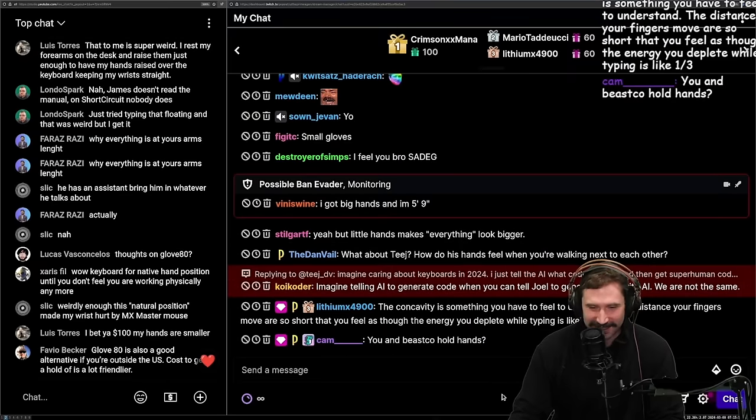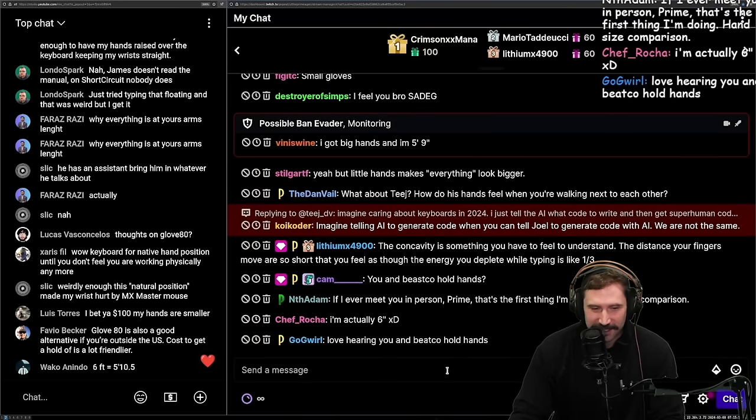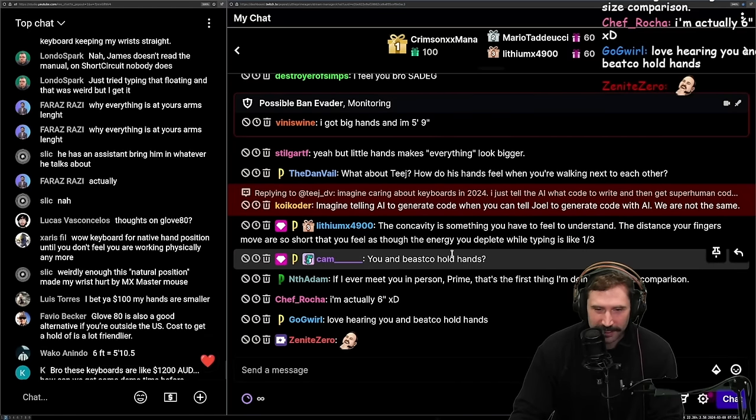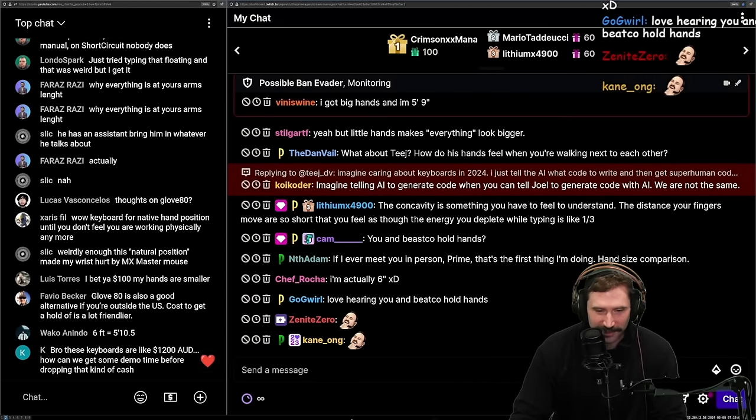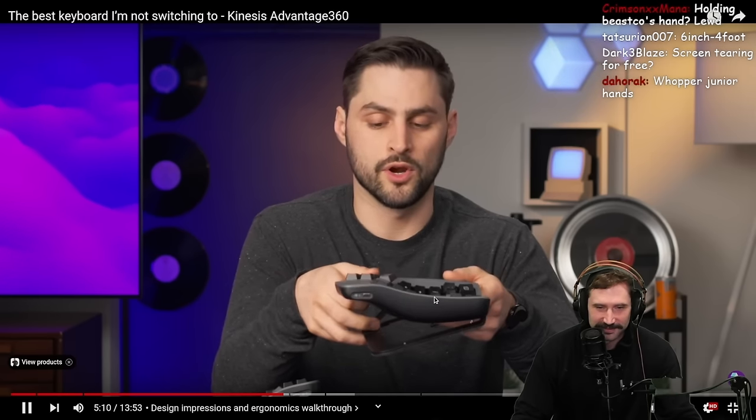I still got that six foot in there. Concavity is something you have to feel to understand. The distance your fingers move is so short that you feel as though the energy you deplete while typing is a third. Yeah, I agree with that. Anyways, this brand is probably the ergo keyboard to go with. They've really thought it through. But that doesn't mean I don't have problems with it.